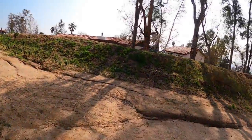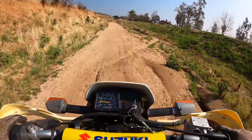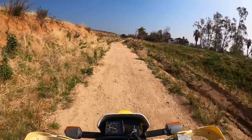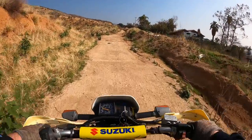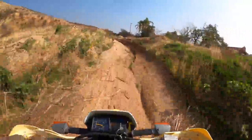Kind of close to by where those bullets were found, where I found that new section of rock wall, kind of to that same area. This spot was actually a bust. I didn't really find anything good.